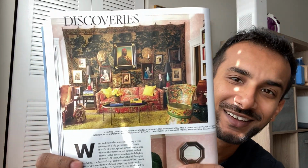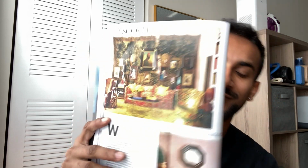Like, look at this. The first sentence of this story is, want to know the secret to giving a tiny apartment a big personality? And then they hit you with this picture. Wild. I love this. I think this is gorgeous. I think doing it this way is cool because then you'll get to see the pages that are not in my immediate field of vision.